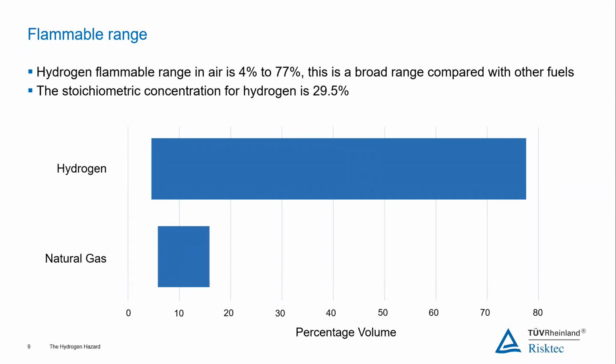Stoichiometric concentration is the concentration at which all reactants are consumed. Less energy is required in order to ignite a mixture that is closer to its stoichiometric composition, and more energy can be expected to be released. The stoichiometric concentration for hydrogen is around 29.5% compared to 9.5% for natural gas.